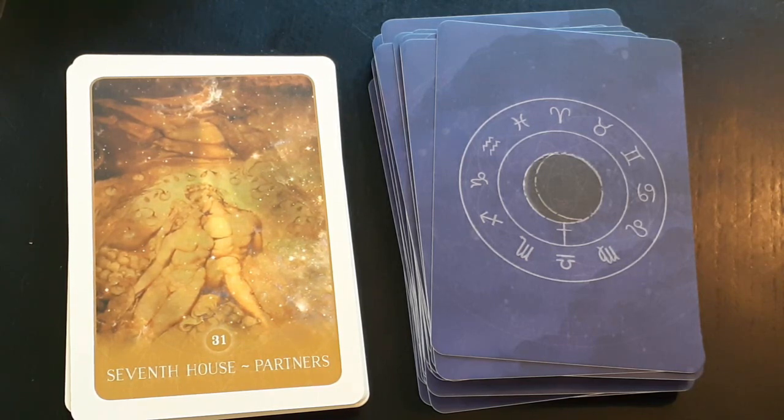others, codependence, cooperation, the reason behind a partnership, societal expectations, judging, weighing, and balancing. Corresponding tarot card is Justice. Key ideas: marriage, partners, true love, the other person, rivals, open enemies, courts, and lawsuits.